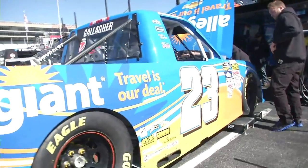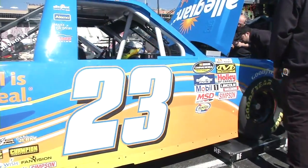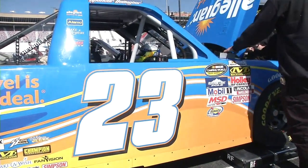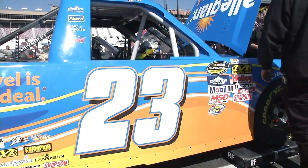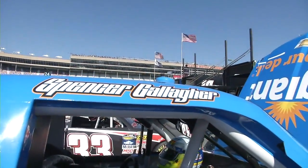I believe he's up in the front of the hauler talking to his crew, getting things ready to go and ready to go racing later this afternoon, and then practicing this afternoon, if I can get my schedules right, racing tomorrow evening.